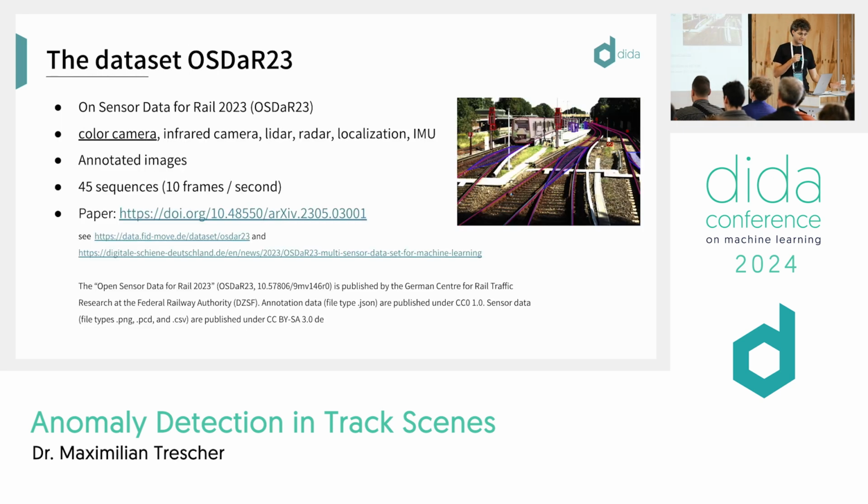The dataset we worked with is called the On-Sensor Data for Rail 2023, or short OSDAR. It consists of 45 different scenes that are recorded at a frame rate of 10 frames per second, and that collect a number of sensors. So it's not only a single camera, it's multiple color cameras on a train. It also includes data from infrared cameras, lidar, radar, localization like GPS, and IMU, which means acceleration sensors.